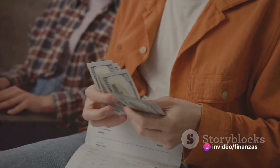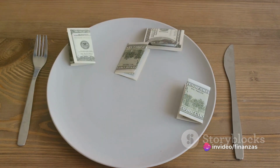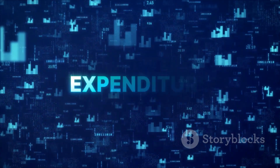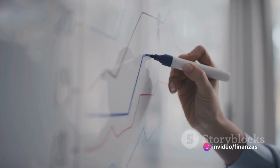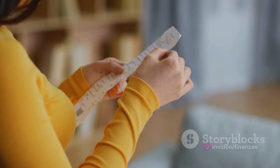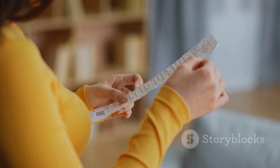On the other hand, variable expenses fluctuate. They're often discretionary and can include things like dining out, entertainment, or shopping sprees. Why categorize? Well, this process helps you visualize where your money is going. It can also highlight areas where you might be overspending. For example, if you notice that a large chunk of your income is being spent on eating out, you might decide to cook more meals at home.